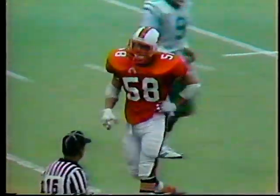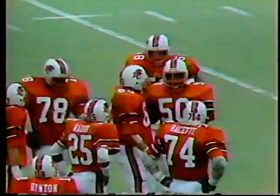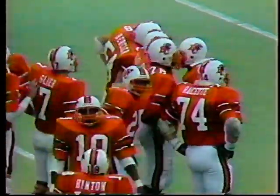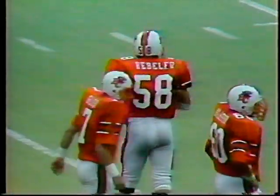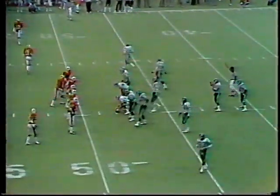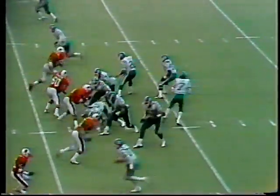Nick Hebler, quite a character. A couple of years ago at training camp, he shaved his hair, mohawk cut, got on the team bus one day with an axe in his hand, and threatened all the rookies. Said he was going to sacrifice them one at a time.